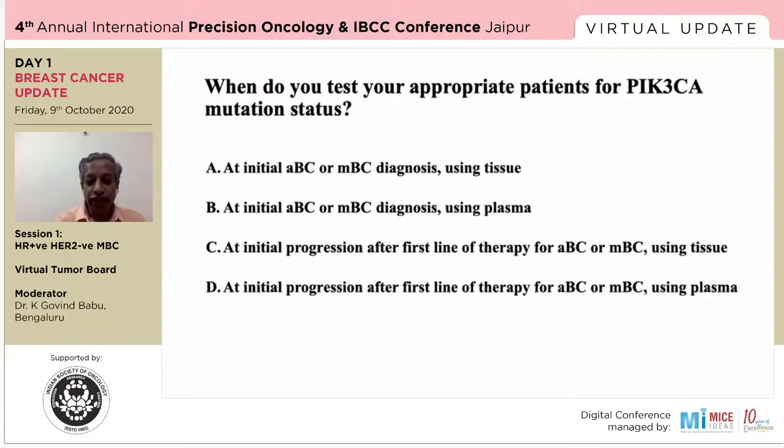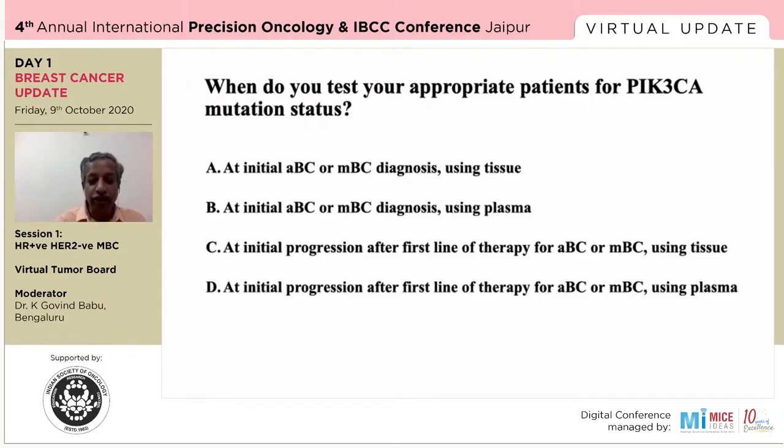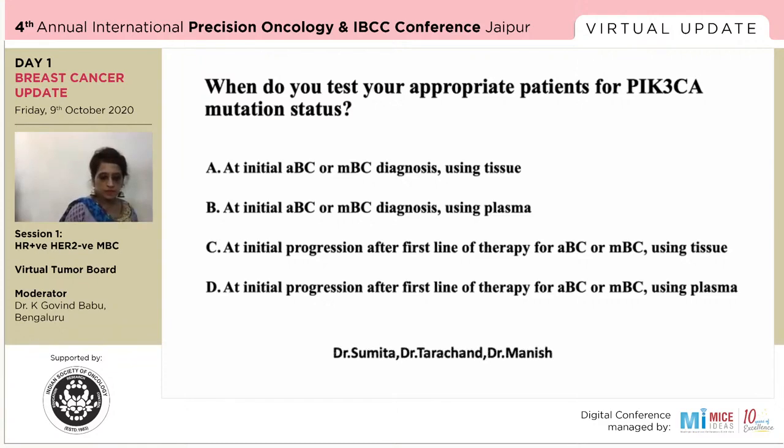So I think, Anita, you already told that tissue and liquid biopsy are very similar, and I think Dr. Nitesh also showed us that the correlation for both is very good. So if you can get a tissue, that is fine. Otherwise, you can do a ctDNA mutation analysis. So I think we've already answered, Govind. Two minutes remaining. Yeah, we will finish.